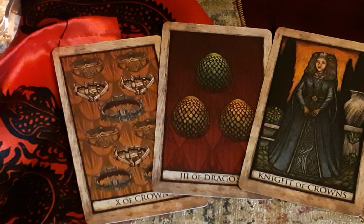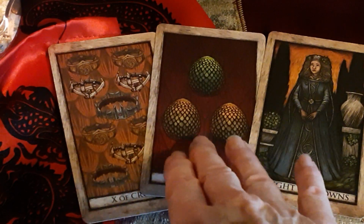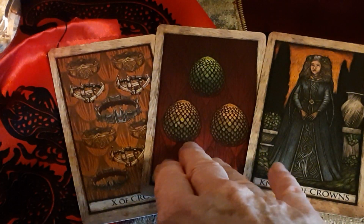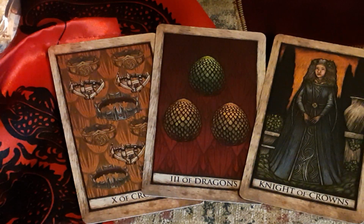So, to me, there is something of value here that needs to be considered. It may take some time, and give yourself that energy to grow. And I always think of the Knight of Crowns, if that is the Knight of Coins, as someone who is very practical and a little bit stubborn, but they are on a mission. And if it is of value and they can foresee results, they will stick to the plan.